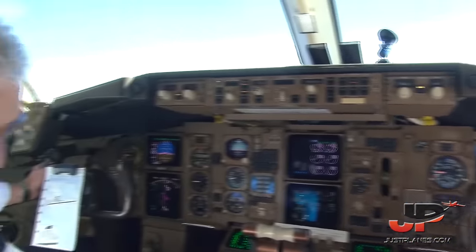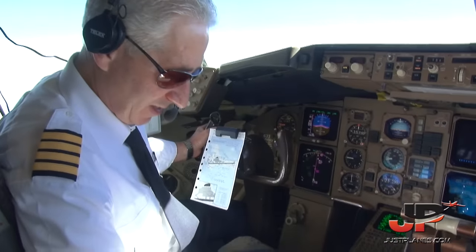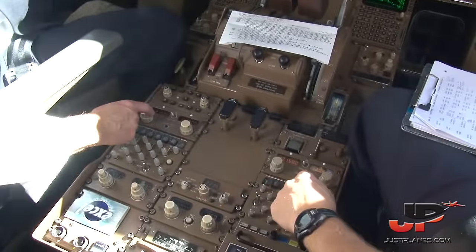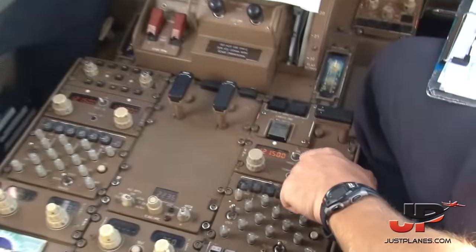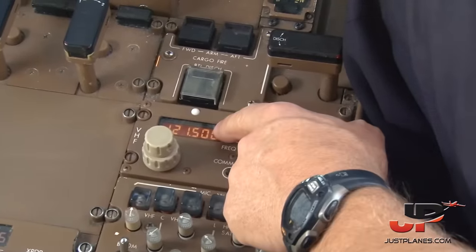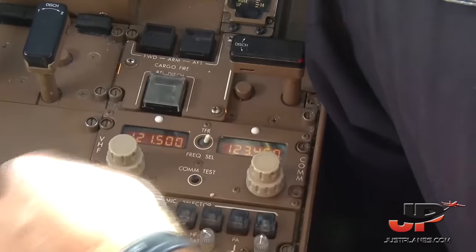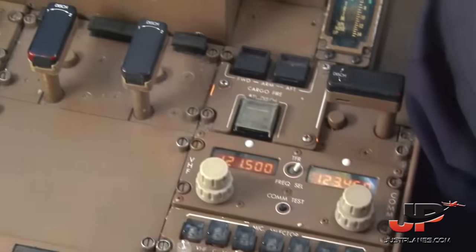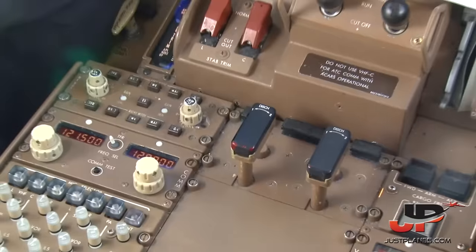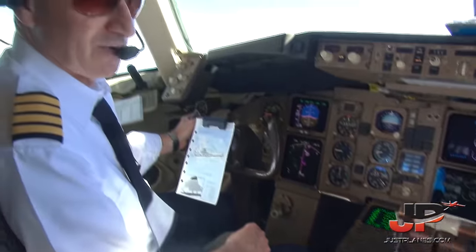Okay, so once we do the switch over to HF, we set up our radios with the number one radio on 121.5, the international distress frequency. Number two radio will go to 123.45, which is the air-to-air frequency for aircraft to communicate with each other out here. Various issues come up, weather, ride conditions, things like that. And we don't have to monitor the HF because we've got a SELCAL check. If ATC needs to get a hold of us, they'll just give us a SELCAL and we'll talk to them on HF. So we're all set to go.